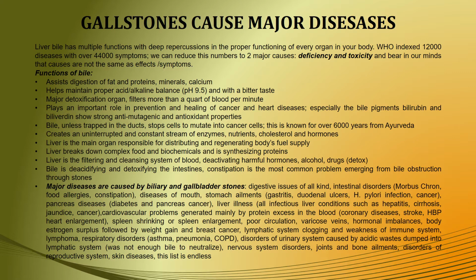Well, the bile assists the digestion of fat and proteins as well as minerals and calcium. It helps maintain proper acid-alkaline balance, and it has a bitter taste. It is a major detoxification organ as well. It filters more than a quart of blood per minute. It plays an important role in prevention and healing of cancer and heart diseases, especially the bile pigments bilirubin and biliverdin, which show strong anti-mutagenic and antioxidant properties.